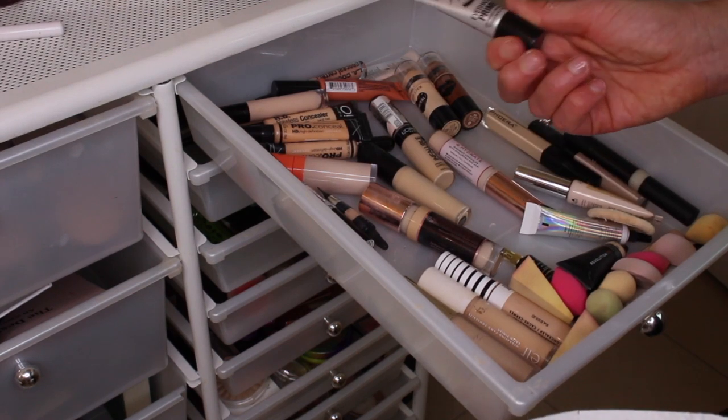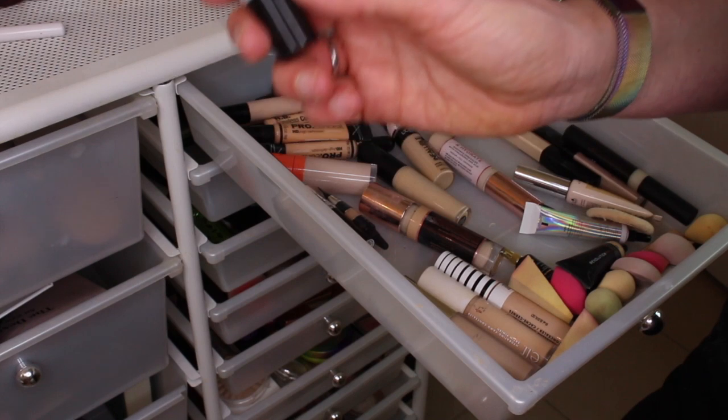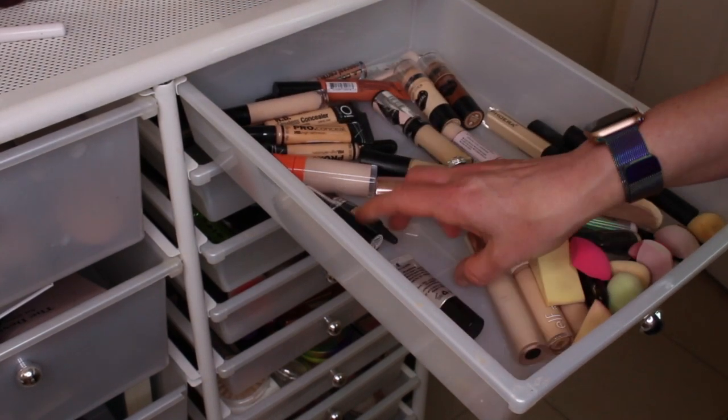So now I got eyeshadow primer, Milani. This is pretty good actually. It's not the best, but it's pretty good. So I'm gonna keep it here as well on the side.